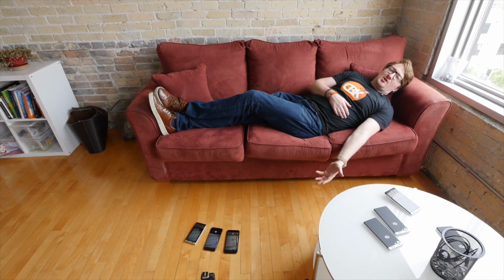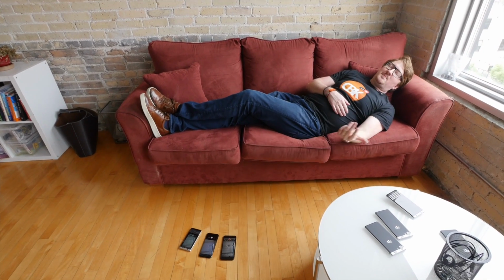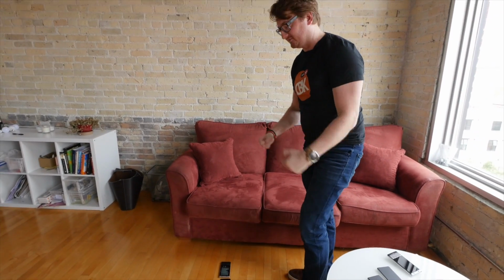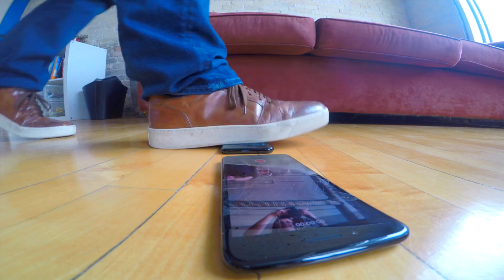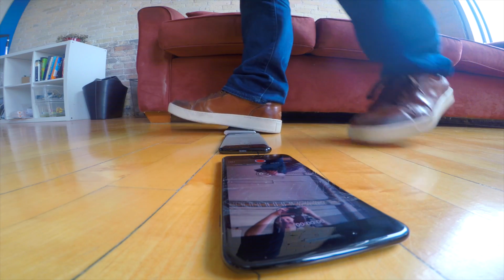Next test. The last test before we head outside, and this one happens to me a lot. I step on my phone because I'm lying in bed at night, have my phone on the ground charging because I don't want it beside my brain. I wake up in the morning and it's dark and I go to bed and I step on it. Let's do it for the sake of science, with 200 pounds of, I don't know, Canadian beef. Walk on that one. Walk on that one.